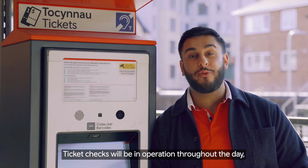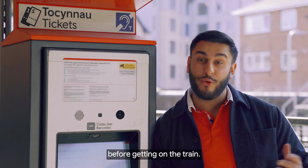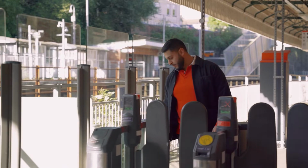Ticket checks will be in operation throughout the day, so make sure you have a valid ticket for your journey before getting on the train. You can buy your tickets before you travel or use the TFW Rail app.